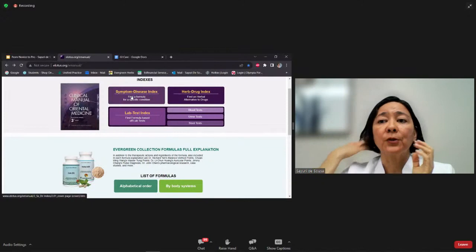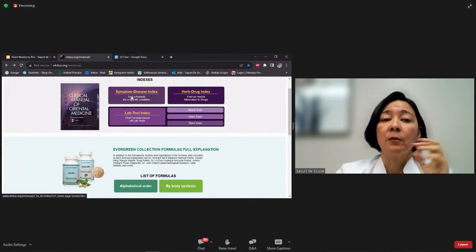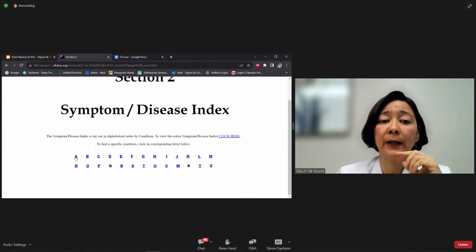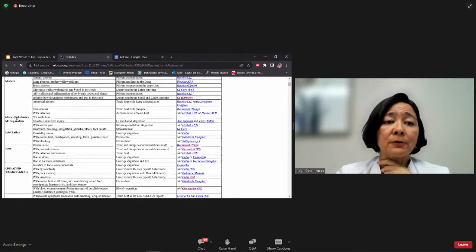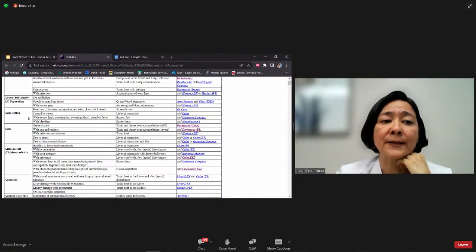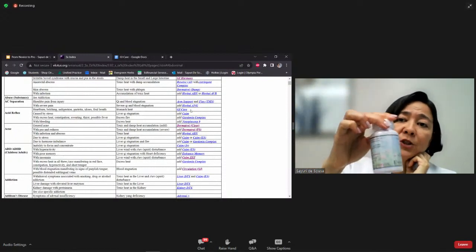Why is the manual so easy to use? You can find the information that you need in so many different ways. Your patient can come to you with a symptom. Most of the time, they will come with a symptom. So if you come to the section that talks about the symptoms and click on any letter, let's say your patient is complaining about acid reflux. Here, there is acid reflux. After you do your intake, you will know which kind of symptoms your patient has. If your patient has acid reflux with heartburn, belching, indigestion, gastric ulcers or foul breath, you will identify it as stomach heat. And the formula to treat that is GI Care. This is exactly the one that I showed you guys, the GI Care.